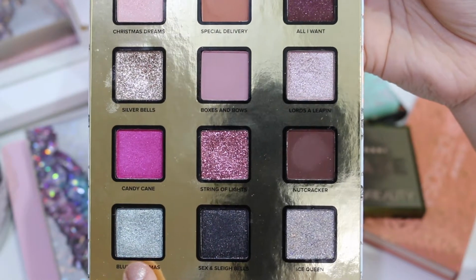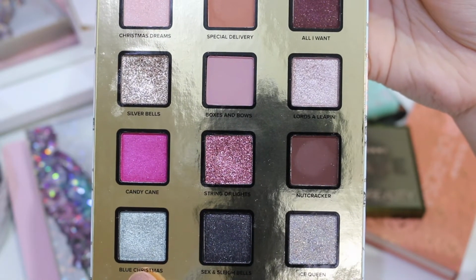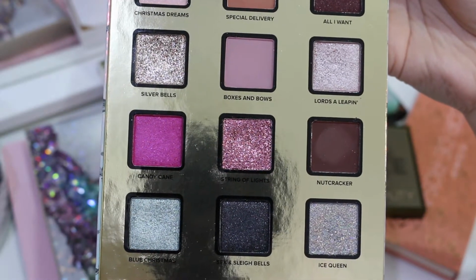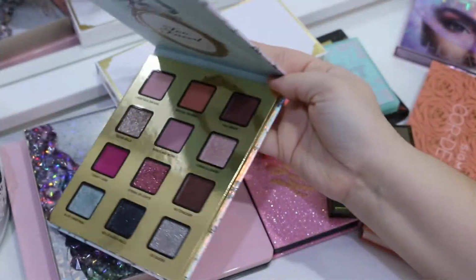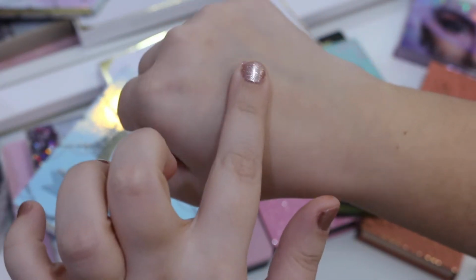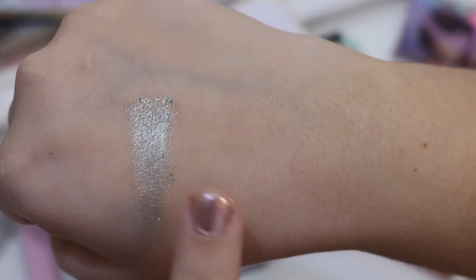And this shade right here, I'm gonna swatch some of these shades because I have some opinions about them. This shade right here is probably the worst shade that I've tried in my life. So let's swatch it. Of course, swatches don't mean anything, but when it looks like this, as you can see, it's not a bad shade, but can you see the fallout right here?